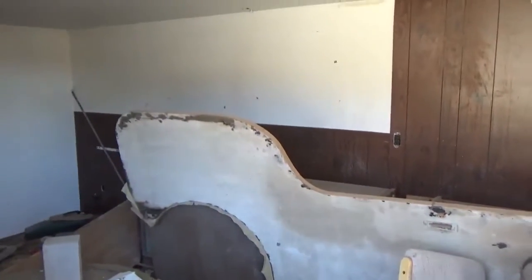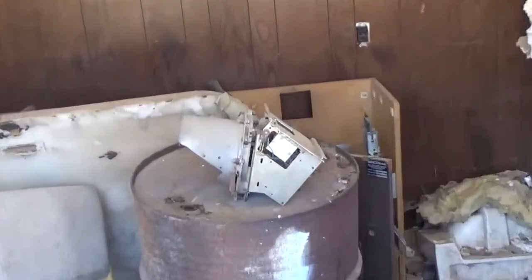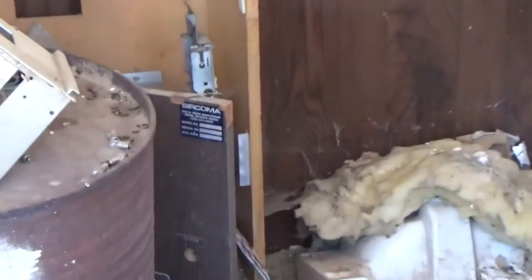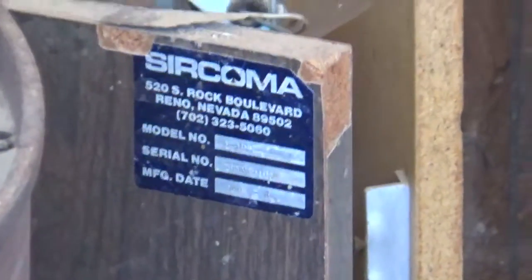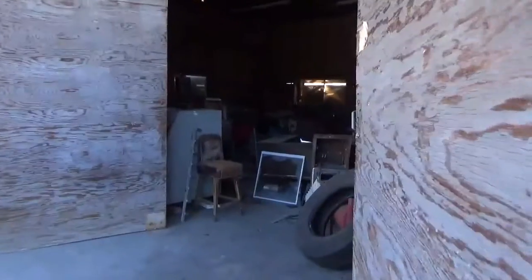Now here, that's interesting. That table right there is a roulette table. Sitting on that barrel is a hopper, and I see a label on that slot machine cabinet that says Circoma. Yeah, Circoma. Now that is the company that Si Redd started before it turned into IGT, which of course we all know how big IGT is.